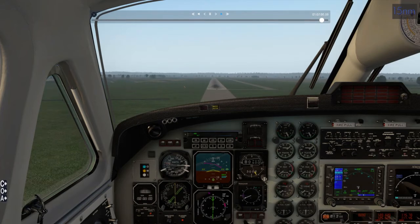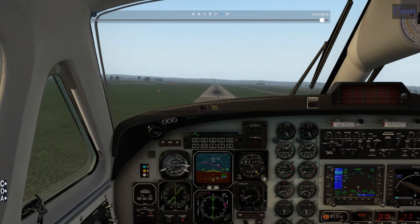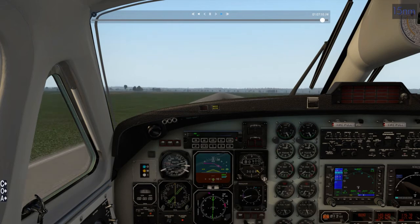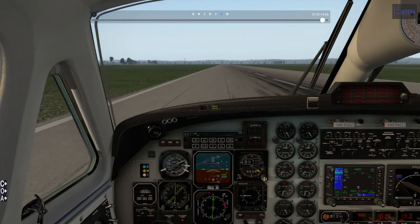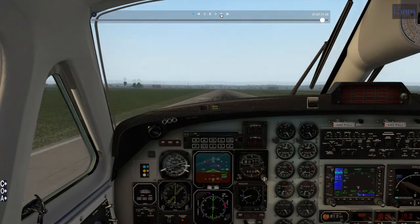I mean, based on how the plane is behaving, we were way too slow. Way too slow. This would have been a good speed to stay at, like 95. That would have been a perfect speed. But I don't know if that's the model or what. Let's do that one more time, just because that's going to bug me if I don't check it out.